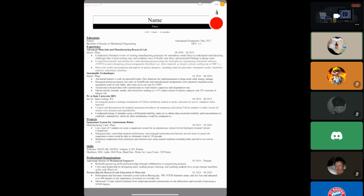So what do you think about this name, big black box, cell, email, LinkedIn? I know a lot of people don't like LinkedIn. Some people do. I've heard some people saying don't put your cell phone on, which I don't know if I agree with, but what do you guys think about this header section? I try to be parsimonious when I can, and I feel like the big box is unnecessary, I guess.